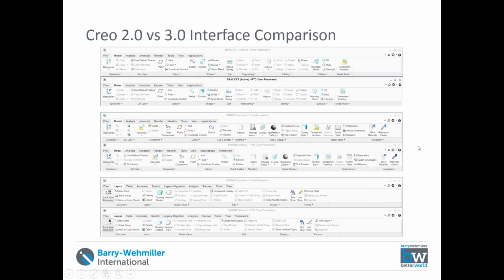Here's an example. On the top of each of these pairs is Creo 2.0. The bottom one is Creo 3.0. You can look at part mode, and you can see in part mode, really, there's almost no changes to the interface. You'll notice that, yes, some of the colors of the icons have been softened, and that's really about the extent of it. In the middle, we look at assembly mode, and again, guess what? The icons have been softened in their visual appearance. They're not as harsh as they used to be, but everything is pretty much still laid out exactly like it was. And then drawing mode at the bottom, again, guess what? Same theme. Again, we see the same interface, just simplified.